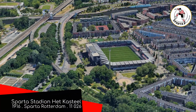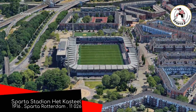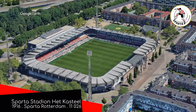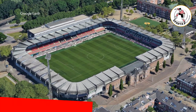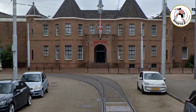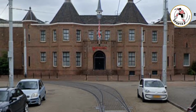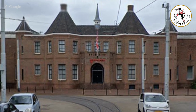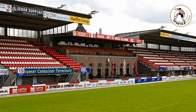Sparta Stadion Het Kasteel. Sparta Stadion is this ground's official title, but it gets the additional Het Kasteel, which means the castle, because the exterior of the southern stand looks kind of like a castle, or maybe a stately home is more accurate. Either way, it's beautiful. As you can see, the castle is not just a facade, it extends to the interior as well.